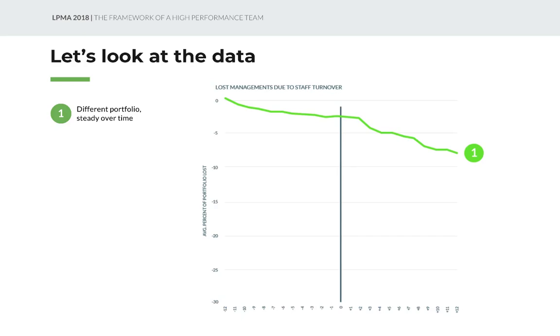This is some data that we've collected. We run an insights module, a data program, which connects to the office's trust accounting software. And what we've done is pull data out around staff churn, just to support what we're talking about today. So I've got 4 different scenarios. This first one is if a staff member left, but this is a portfolio that isn't directly affected by that particular staff member leaving. So it's another property manager in the business.